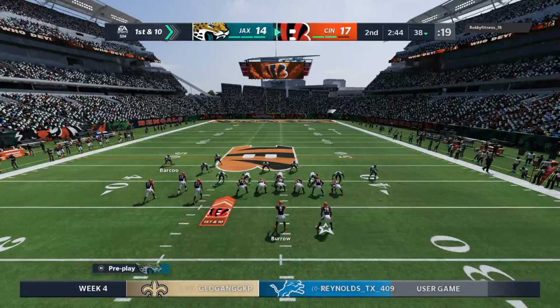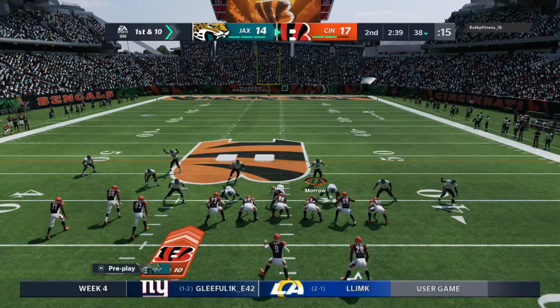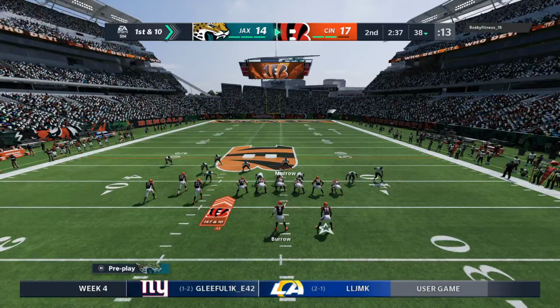Hey, switch gears, switch gears. Six the Eagles. 27 miles.